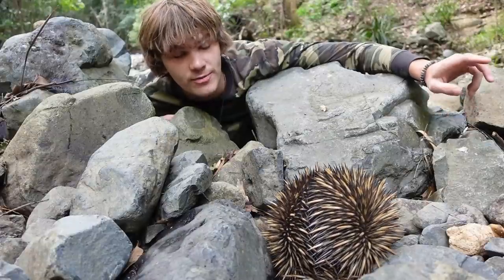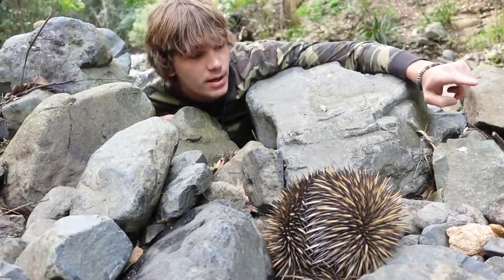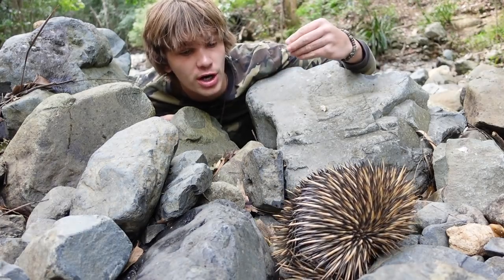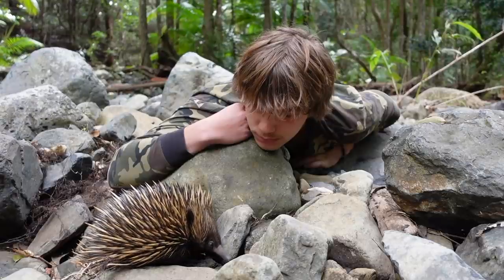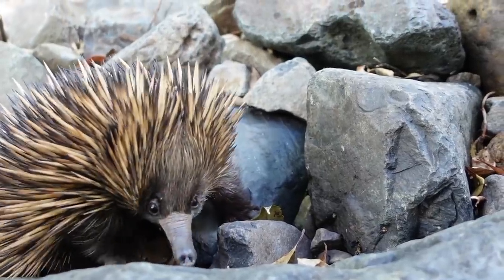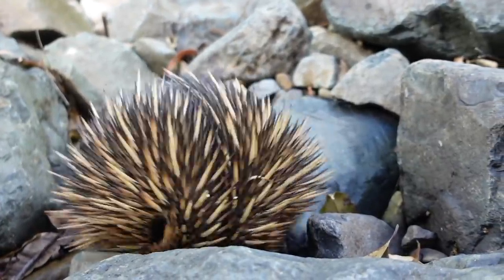So the reason why I've been seeing so many echidnas lately is because from the months June to September, both the males and females will actually emit a strong odor, which will help them find each other, and these are the months that they will breed. So after these animals find each other and actually mate, the female will lay a small rubbery egg inside their pouch, and after it hatches, it'll hatch out a small puggle, as they're called, which will be the size of a jelly bean.